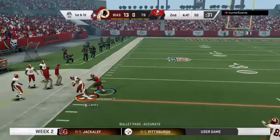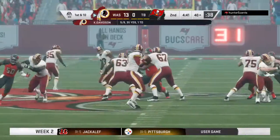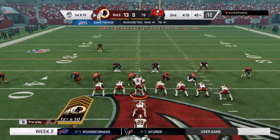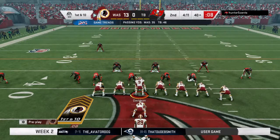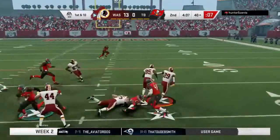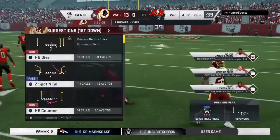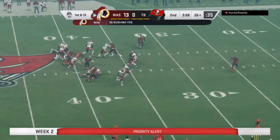Throwing to start the drive. Davidson, and he's got the hook up to Landry. And he's able to get this to the 40-yard line before he's out of bounds. 10 yards there, good for a Redskin first down. Now a handoff, Geis going right. Gets past one man. And he's going to get this inside the 30. It'll go as a pickup of 14 and a Washington first down.